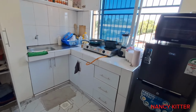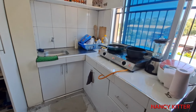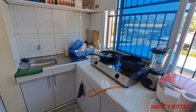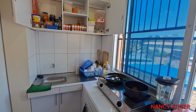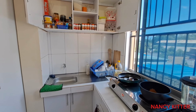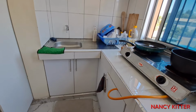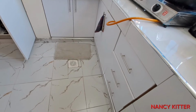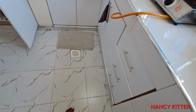It's a little bit small. It's not really big because I live in a bedsitter, but I really love everything about my kitchen because you can see the color complements everything. I love white color. White brings out the brightness in a place. Even if there's a little bit of darkness, it makes everything just look great. So that is what I love most about my kitchen. And it's also easy to maintain cleanliness when you have bright colors, more so white colors.